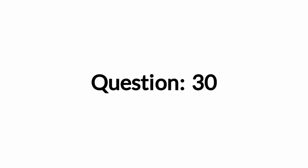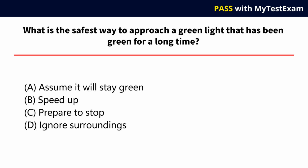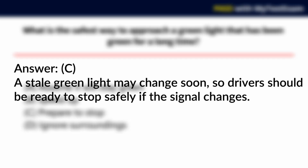Question 30. What is the safest way to approach a green light that has been green for a long time? A. Assume it will stay green. B. Speed up. C. Prepare to stop. D. Ignore surroundings. Answer C. A stale green light may change soon, so drivers should be ready to stop safely if the signal changes.